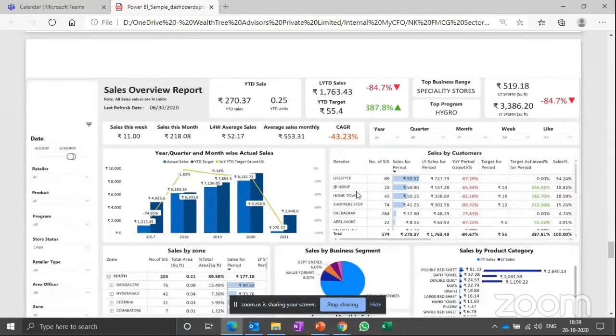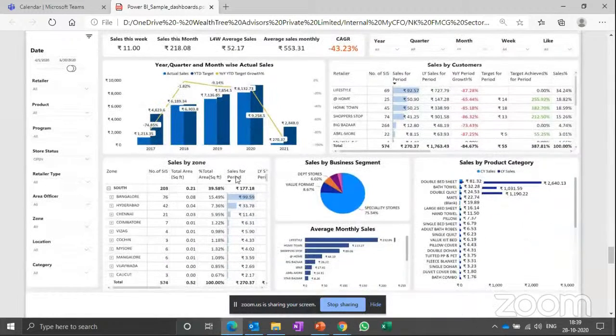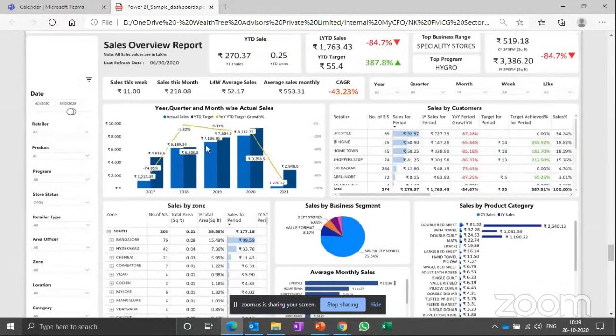This talks about the sales dashboard, wherein you can see the sales versus the target. You can see sales by a specific region. You can see sales over target dimensions across different time zones. So again, as I said, all these are filterable.